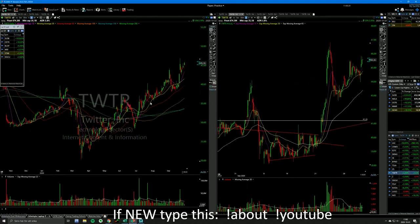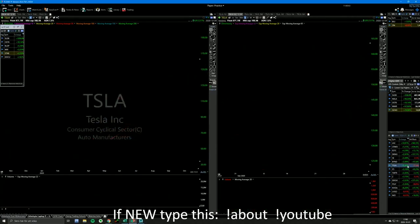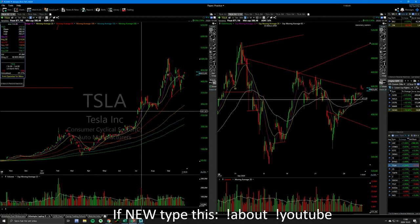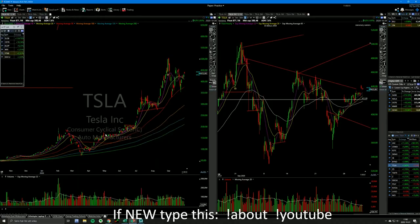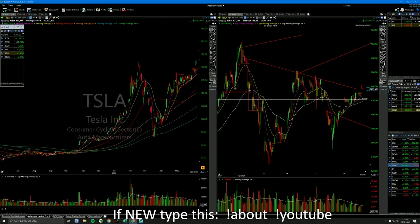There's absolutely no rocket science involved. Anyone who tries to sell you rocket science, just unfollow them and run the other way. They're all frauds. They don't make any money. Same thing, these simple patterns: triangles, channels, high tight flags. We bought Tesla here, right? Same thing. I bought Tesla here, right? Same thing. I've also bought Tesla down here. This is the same patterns over and over again.